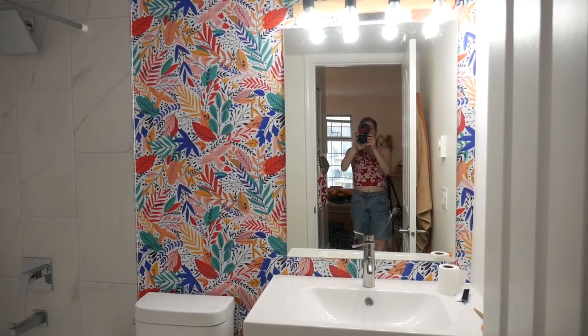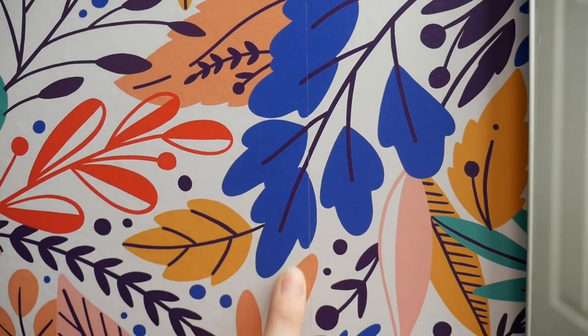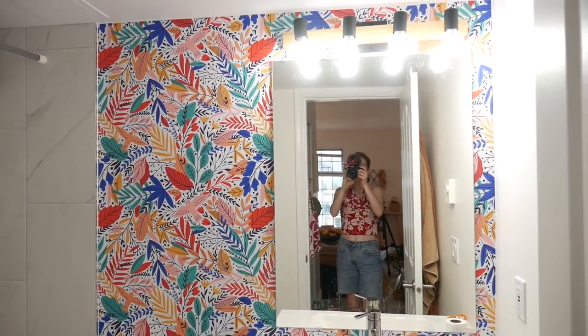So it took me 3 hours to put this wallpaper up because of the mirror and the light. It honestly was a big pain, but I'm done now. I'll just show you guys. So this is how it turned out. There are some spots that aren't perfect. Like you can see here, it's not perfectly, like it's really close. Mainly here at this intersection, but for the most part, it looks really good.